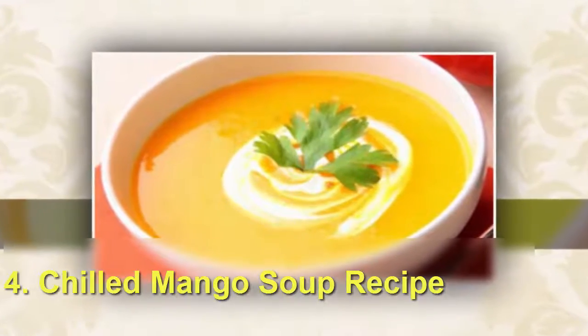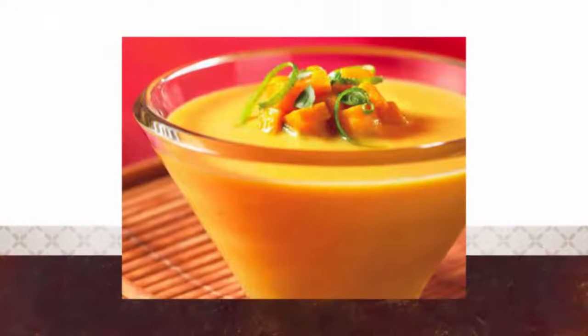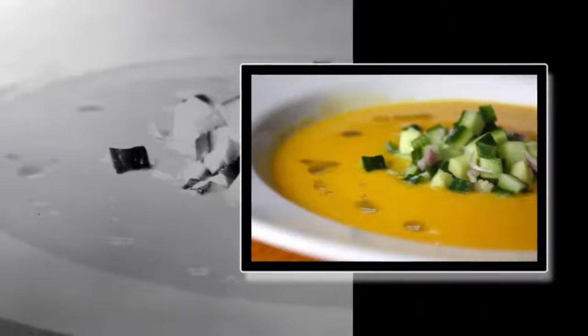4. Chilled Mango Soup Recipe. This isn't exactly your regular mango drink. It contains, besides delicious mango pulp, ripe tomatoes, which are also rich in vitamin C, as well as lemon juice for another punch of vitamins as well as flavors. This chilled soup is going to be your favorite this summer.